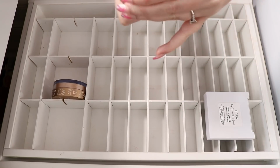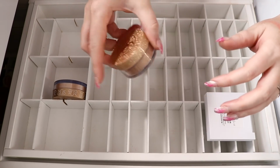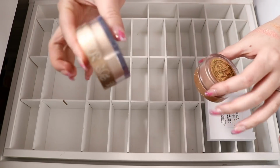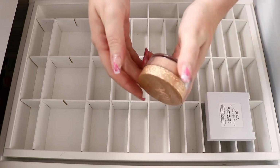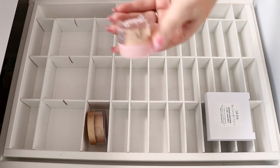So there you go. I should keep the e.l.f. one because it's way cheaper, but I love the packaging on this one, so I'm going to keep this one. But when I use it I'm going to tell you guys that this one's a dupe and it's just as good. Honestly, it is just as good, but I'll give that to my friend. Just because this packaging, I can't not look at it. I'm such a jerk. I hate myself.